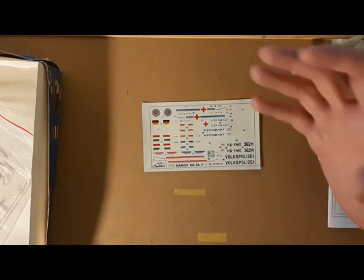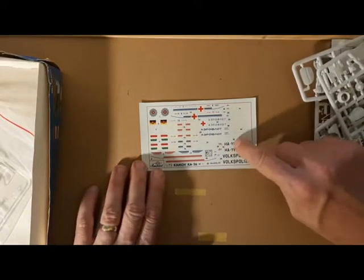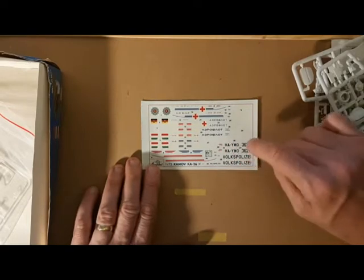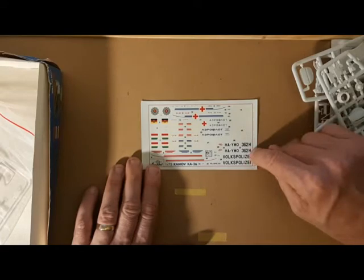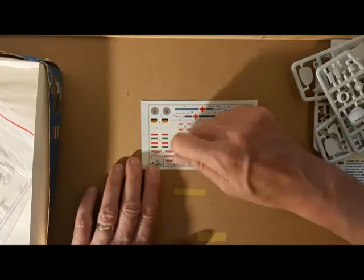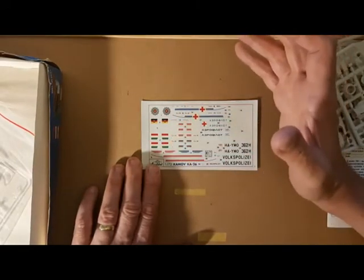Reasonable, and if they start disintegrating, I could find some other letters to make up the Hungarian decal if I have an issue there, and the markings on the tail will be fairly easy to paint if those disintegrate. So that gives me a fallback position.